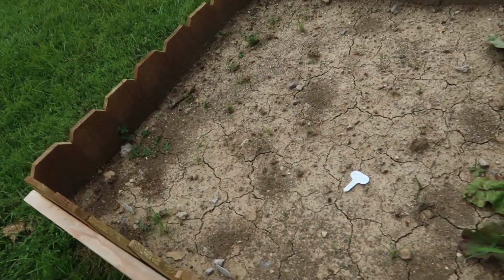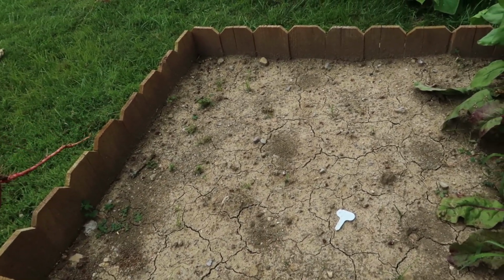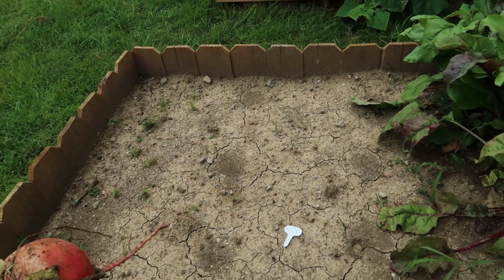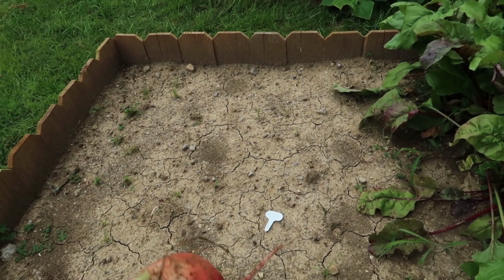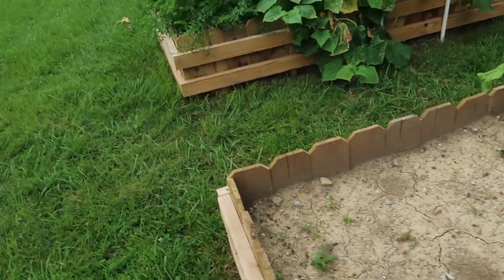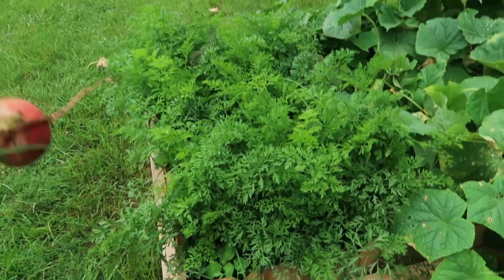Here, sad. This was our kale, and it was doing so good. We had so much kale growing here, great big kale, and little caterpillars got a hold of all of it. I had to pull it all out, feed it to the chickens, and that was very sad. Here is our carrots. They're doing great.